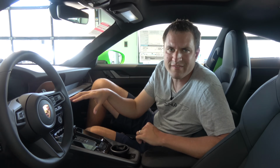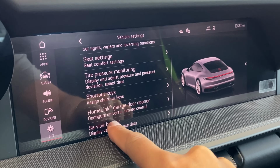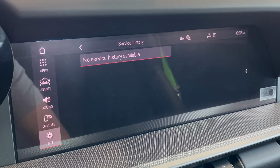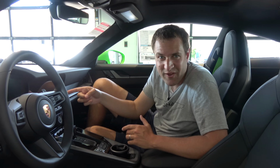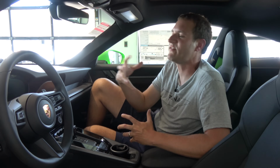And next up, another interesting item in the infotainment system. If you go into settings, there's one for the service history. Now, when you press it, you can see there's no service history. Obviously, this is a brand new car, but that's really cool. Are Porsche dealerships going to be able to put this service history right in the infotainment system? And if so, does that mean when you're looking to buy one of these used, you can just go into the infotainment system to see this service history, and you don't have to ask the seller for like 20 pieces of paper going back over 15 years of ownership? It seems like an overdue improvement on keeping service history.